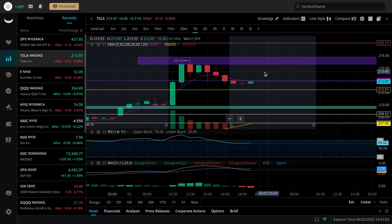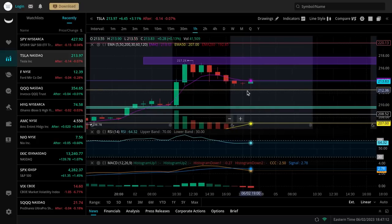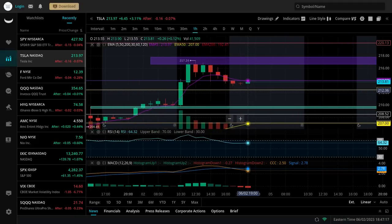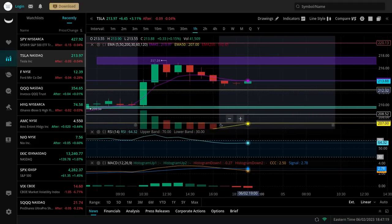So here's what you're going to be watching for. If Tesla breaks below 212, we have this imbalance all the way down to 210. It's going to come all the way down there if it breaks below this support right here. So I'm going to be watching that, and I think the odds favor that happening if we do end up continuing to drop. And that could happen as the market potentially sees some downside.